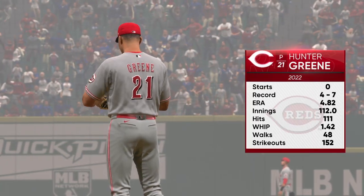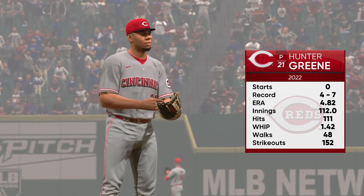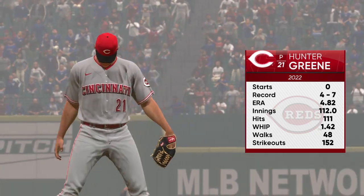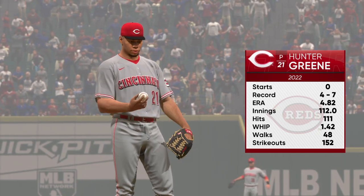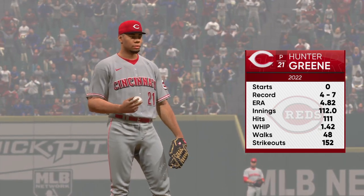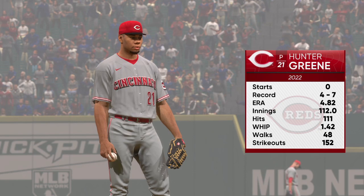Welcome back. And on the hill, the big righty, Hunter Green. He's a guy that's going to come right after hitters. I mean, he's not trying to fool them. He's going to pitch to contact, not worry about it. He trusts his defense behind him. And he's not going to mess around with a whole bunch of different offerings.